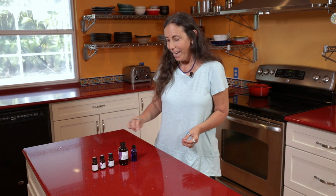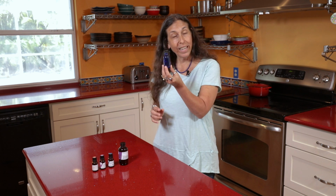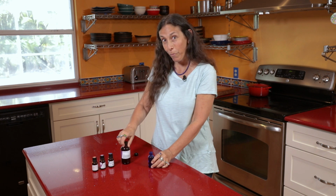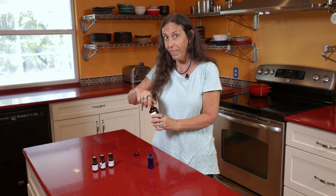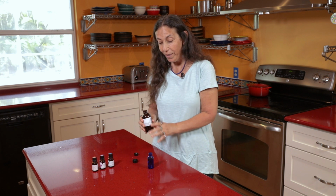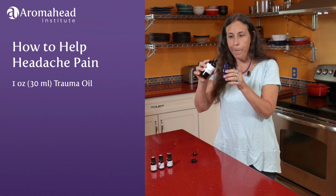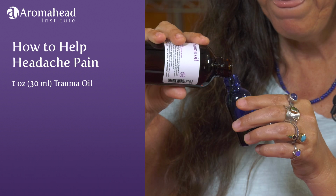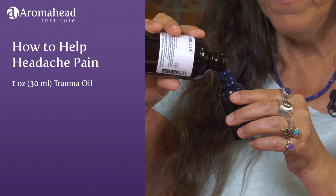You're gonna love this. And I'm gonna put the carrier in this 1 ounce blue glass bottle. I love this blue glass. And then I'm gonna use 3 very effective pain relieving essential oils. So let me show you. Let's just go ahead and put our trauma oil right into the 1 ounce bottle. And then we're gonna make our blend.